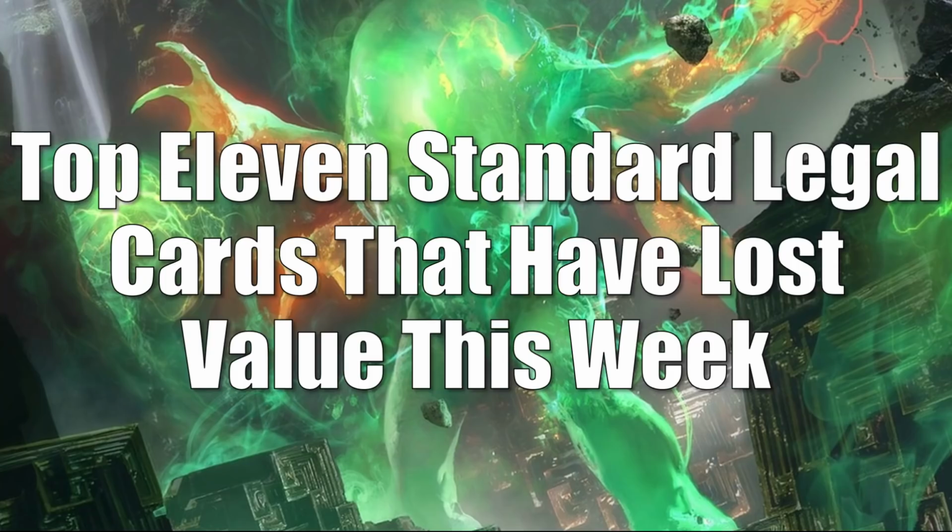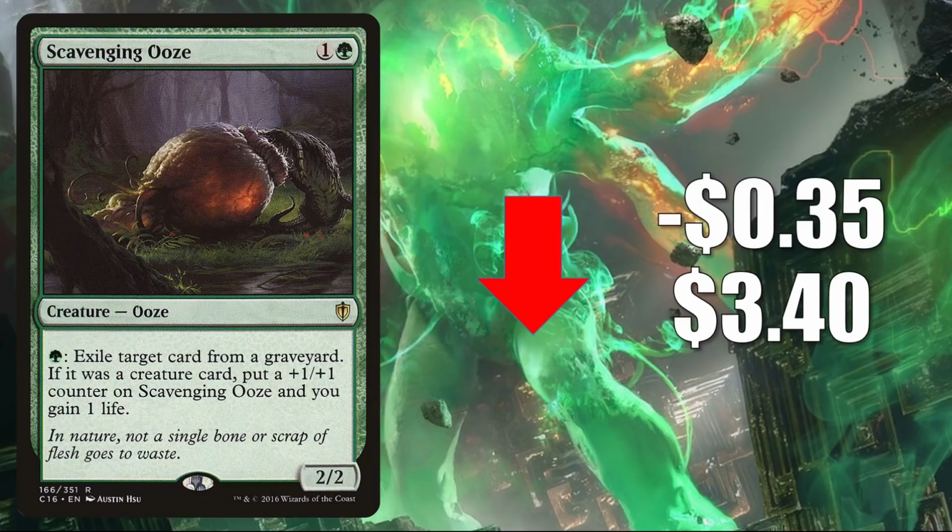We'll begin, as we always do, with Standard. In your top 11 Standard legal cards that have lost value this week, Standard continues to be in a really weird place. Most people can't sit down and play paper Magic. On top of that, rotation is right around the corner. Number 11 is Scavenging Ooze. This is the one from Commander 2016. It goes down 35 cents to $3.40.